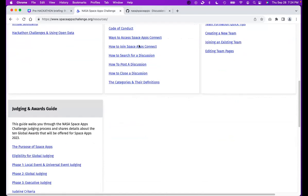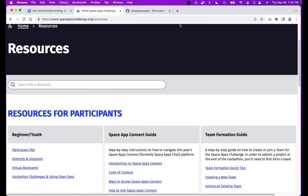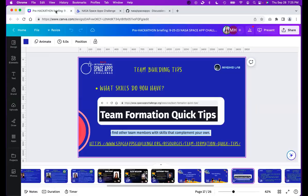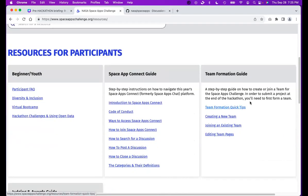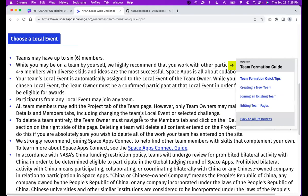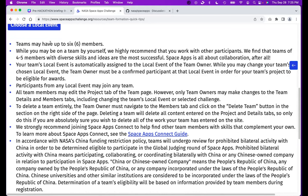Now, there is actually going to be a section added as well. It's not here yet, and it's supposed to be coming out soon, towards the end of September is what it said. So I'm going to be showcasing that in just a little bit. But this team formation quick tips is listed right at the top here. It talks about some of the things we mentioned last week, about some of the main things that they recommend. The max is 6. They actually recommend 4 to 5 members just to keep the conversations flowing amongst the team members. And they also mention all the different other aspects.